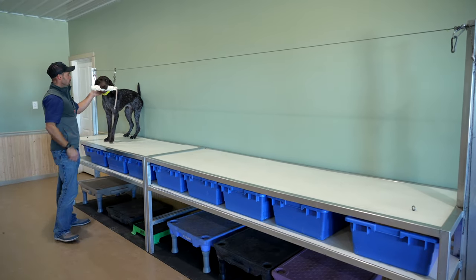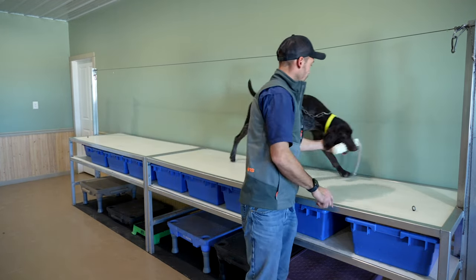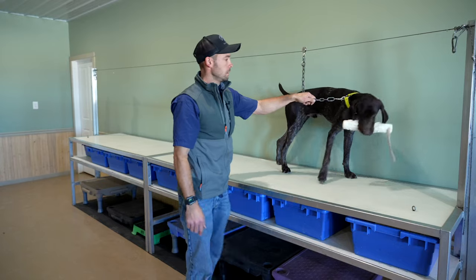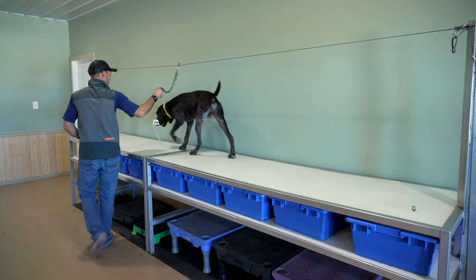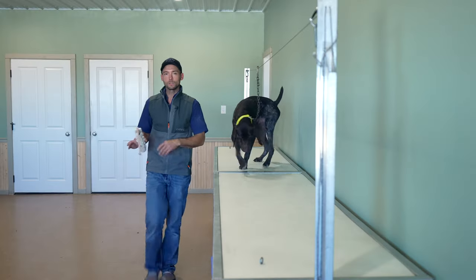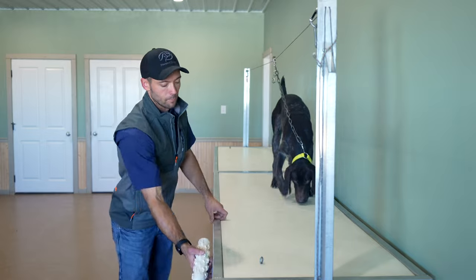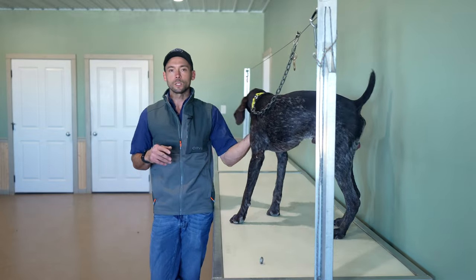Hold. Here. Come on. Hold. Made that look really easy. Hold. Good. All judgment calls based off the fact that I've done quite a few of these, and paying really close attention to each individual dog.